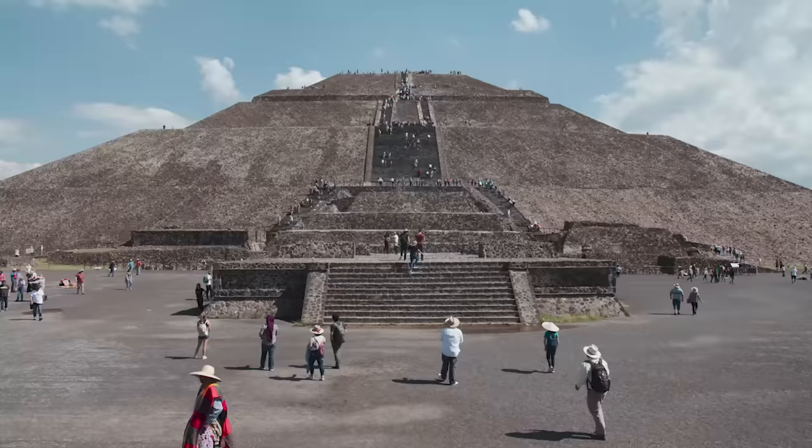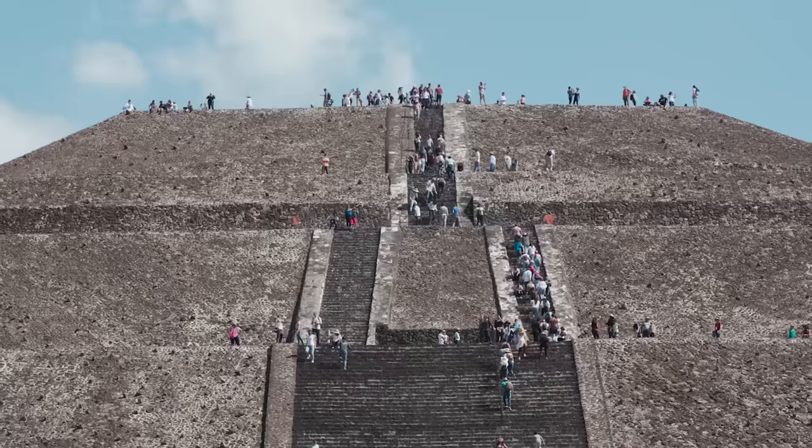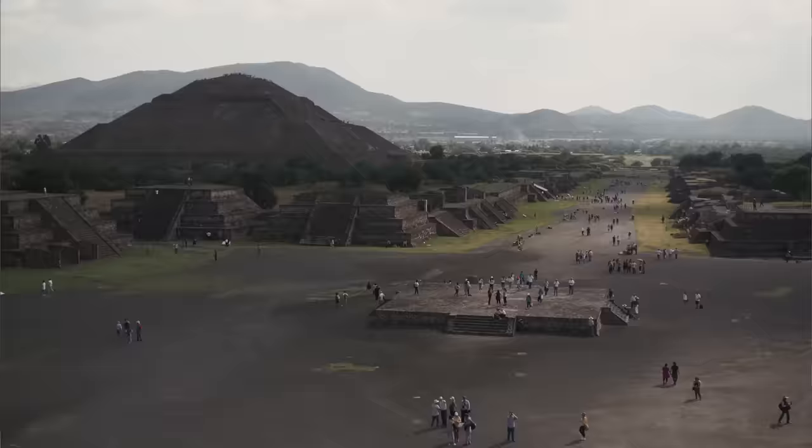Number 12 is my boy, Teotihuacan. I know. Most people would probably have this place at the very top of the list, but it was just so touristy, I couldn't. And also, number 12 ain't necessarily that bad considering we don't even have Chichen Itza in the list at all. Teotihuacan, the most famous archaeological site in all of Mexico, receives millions of tourists every year.